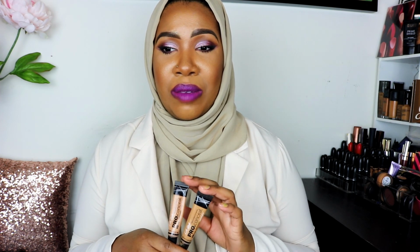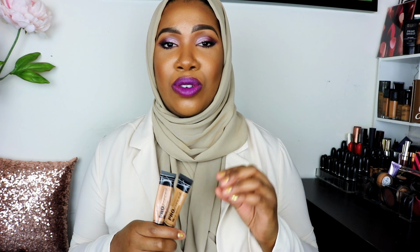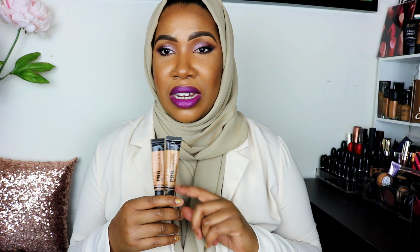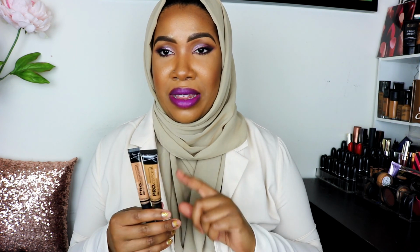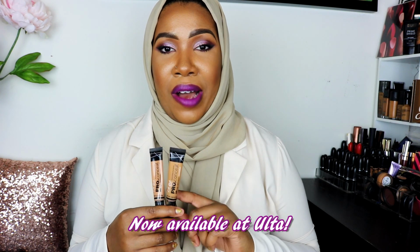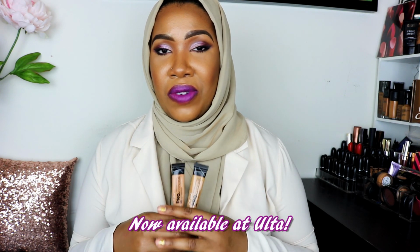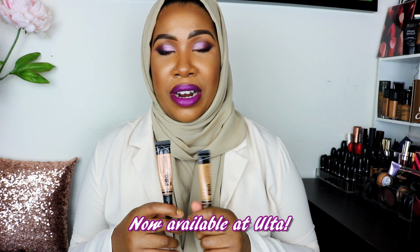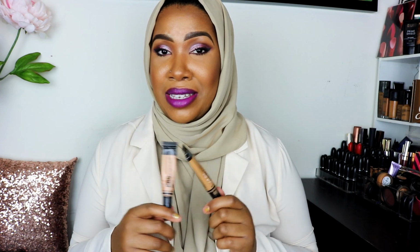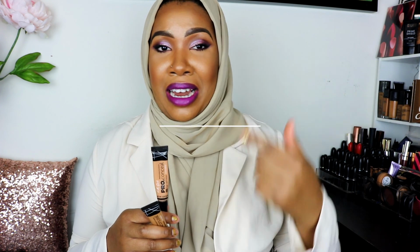I think one of the deepest shades I saw was like super deep. So if you have deeper skin tones and you're having trouble finding shades that you can contour with or bronze with or things like that, definitely look into these. Don't be fooled by the size, don't be fooled by where they are sold. These are of an excellent quality. LA Girl altogether is a really good brand, especially if you're starting out. So definitely look into these and try them as a foundation, highlight, and a contour.